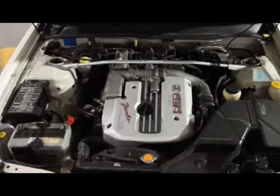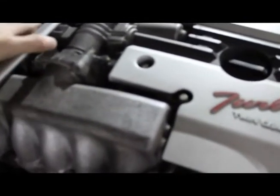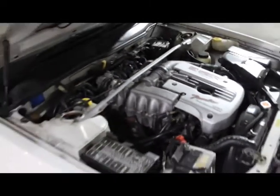So this here is the RB25 Neo motor running. So as you can hear, it is extremely quiet. I'll give it a couple of revs for you. All the hoses and everything have been checked. The fan and everything, there's no rust whatsoever in the engine bay. So I'll just show you. So there's no weird sounds or anything like that.